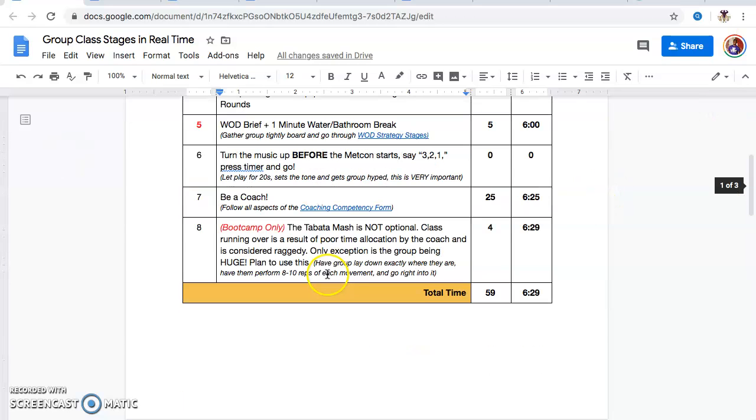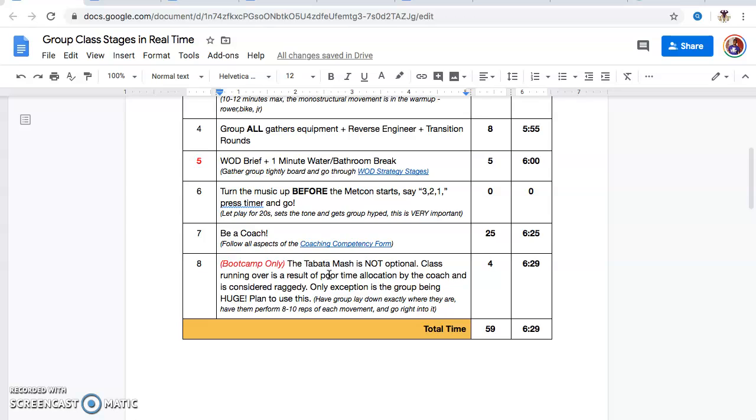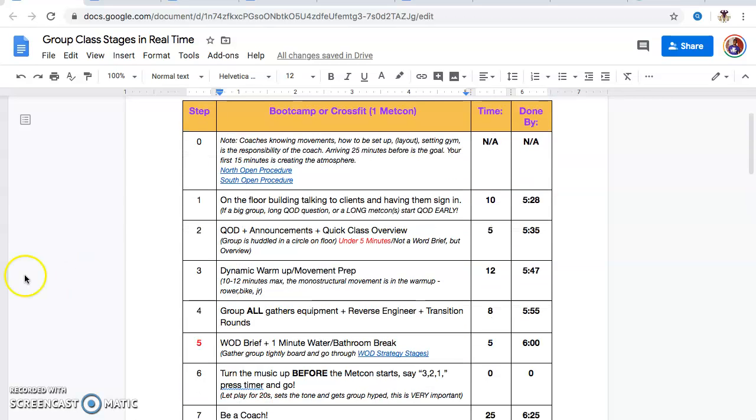And I'm going to go through the stages that an onboarding coach or an intern would need to know to make all of this work. So again, this is just the basic checklist. I'm going to start with step 0: coaches knowing the movements and setting up everything. All those pieces need to be done before your shift.